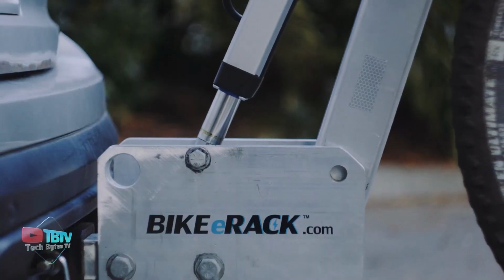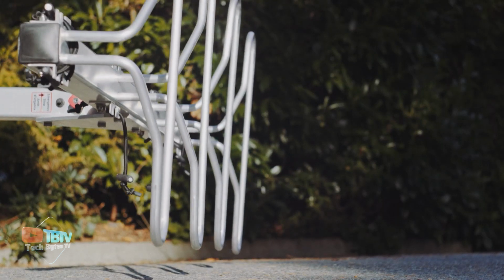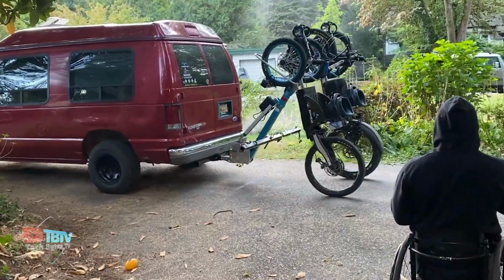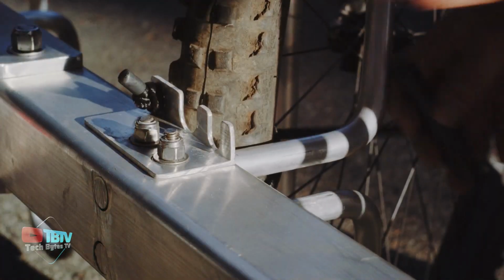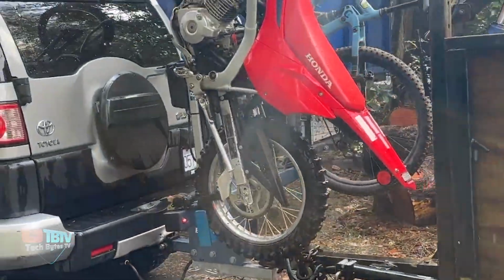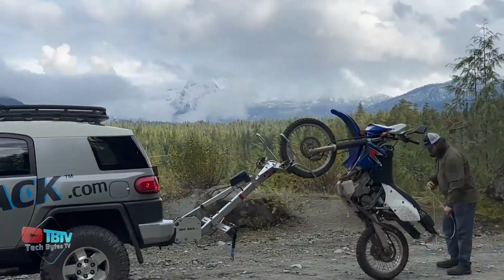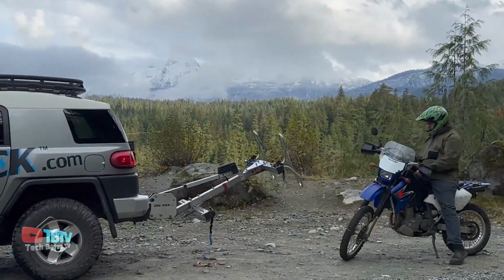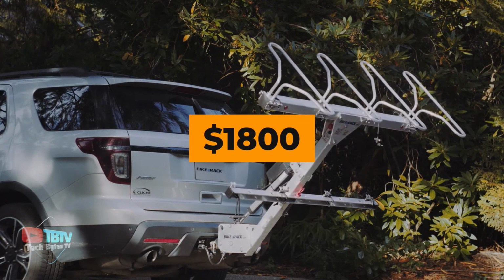The Bike eRack is a self-loading bike rack that can carry up to 5 bikes or e-bikes on your vehicle's hitch. It has a remote control that operates the rack's motor and lifts the bikes onto the track, a locking system that secures the bikes to the rack and prevents theft, and a tilting mechanism that allows access to the trunk or tailgate without removing the bikes. It's a high-quality and convenient solution to take care of your bikes while on an adventure. The price of a single bike model is $1,800.